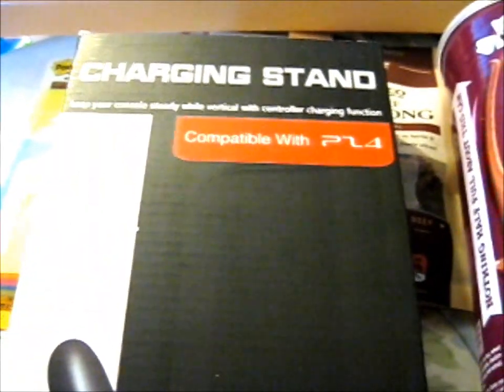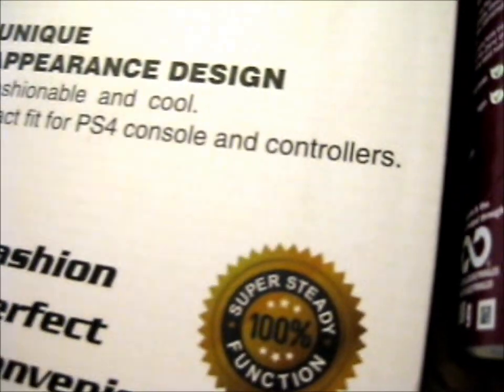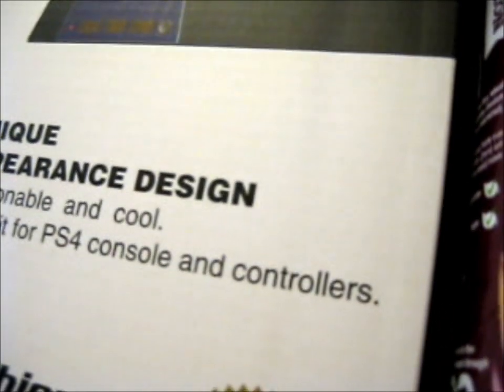Next up, we have this. I bought this for myself, and it is a charging stand for my PS4. It's just the original PS4 because I never bought the Slim or Pro or whatever they are. So, next up, we don't have much left.